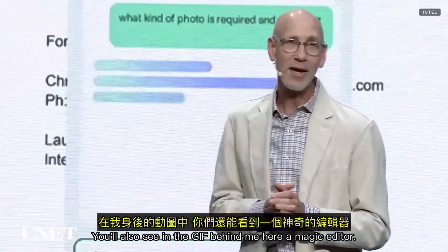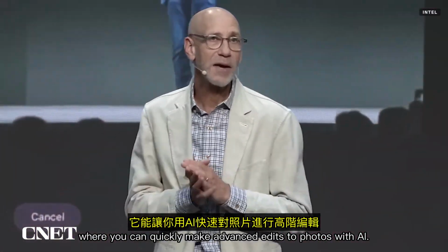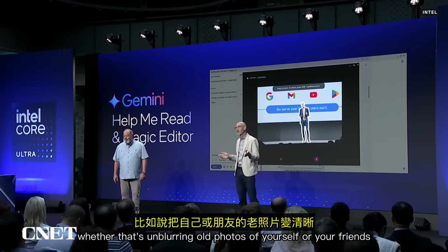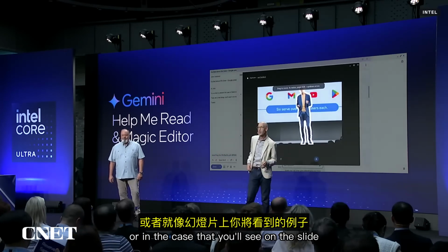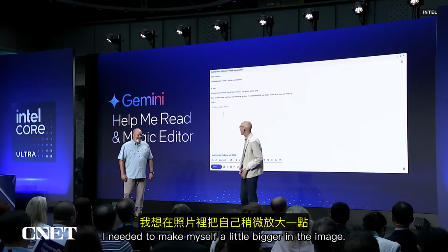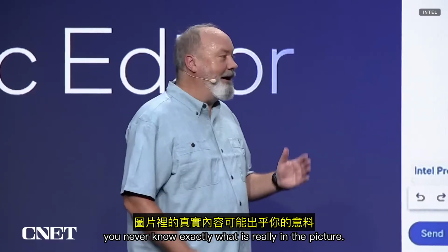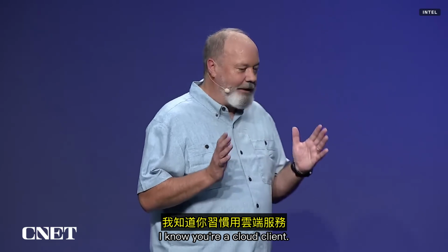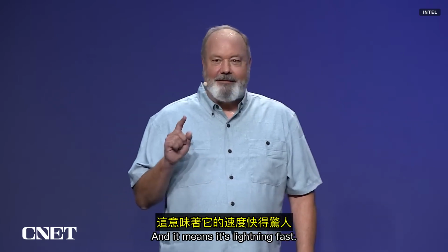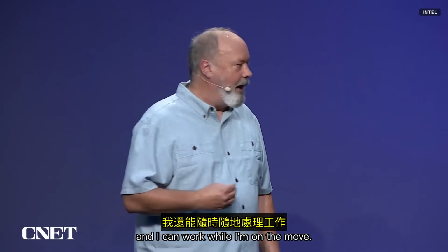You'll also see in the GIF behind me here, Magic Editor. This is one of my personal favorites, where you can quickly make advanced edits to photos with AI. Whether that's unblurring old photos of yourself or your friends, or in the case that you'll see on the slide, I needed to make myself a little bigger in the image, so I took advantage of that. So be careful when you look at a slide; you never know what's really in the picture. I know you're a cloud client, that's how you roll. But this is running on device. Correct. And it means it's lightning fast, it's local, and it's mine. And I can work while I'm on the move.